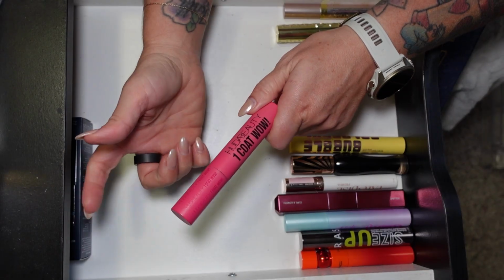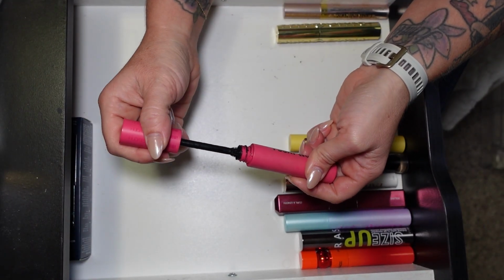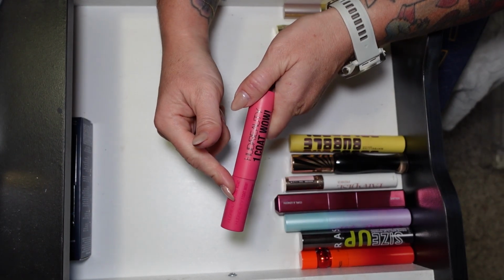Huda Beauty One Coat Wow. I need to repurchase this one. I've had it for a little bit. I probably should get rid of it as much as I love it. I just know that I've had it for a little while. It's gotten a lot of use, so this will be a repurchase.